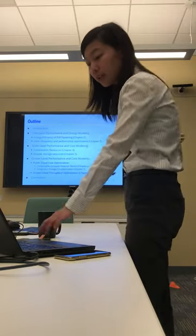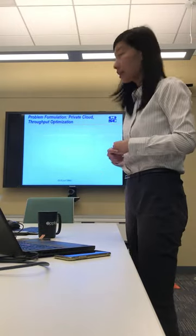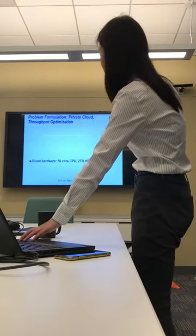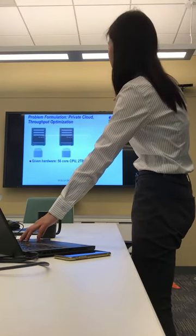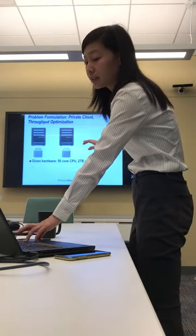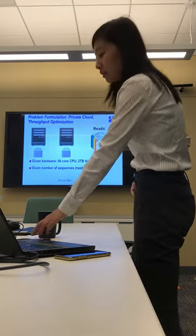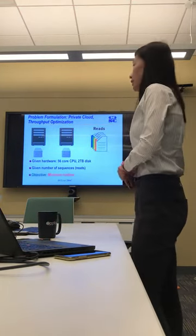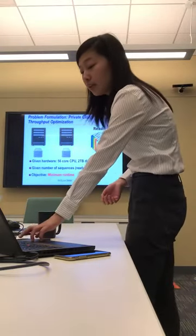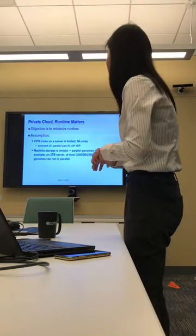Okay. And for private cloud, that's another problem we have, quite different from this public cloud. For private cloud, we are considering, for example, a CDS cluster, where we have servers which have a fixed number of CPU cores and fixed storage, SSD or hard disks, and you are given a number of sequences or reads, and the target is that you want to get the minimum runtime or the maximum throughput. So that's another story. For this private cloud, we want to minimize the runtime.